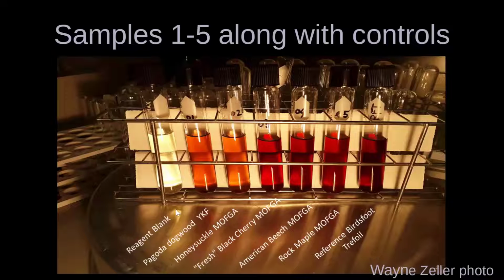I'm going to use a couple of 3 of his photos. He's got more. He's got a whole little slide deck you can talk to him about. But I'm using his photos here just to show you an idea of what happens. So this is the reagent blank, and this is bird's foot trefoil for comparison. And the darker it is, the more condensed tannins are present. So these 2 shrubs, pagoda dogwood and honeysuckle, don't have a lot, and these trees do.